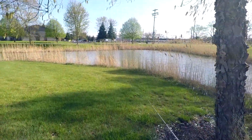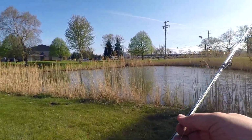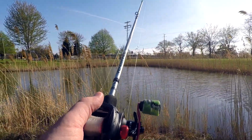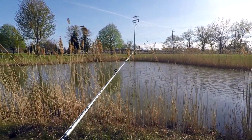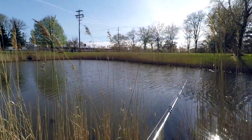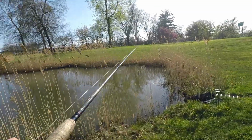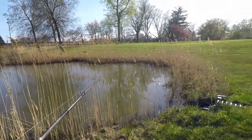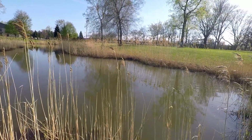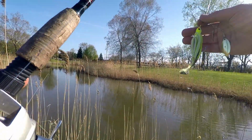All right, third set of ponds. This is the bigger one. So we're gonna try here first. Tons of reeds growing around it. Not sure if I'm gonna be able to make it happen. And there are people working at this business today. So we'll see. It's pretty dingy water. We're going chartreuse spinnerbait with a Kitech trailer. This is the Ketchco Mystery Tackle Box spinnerbait.